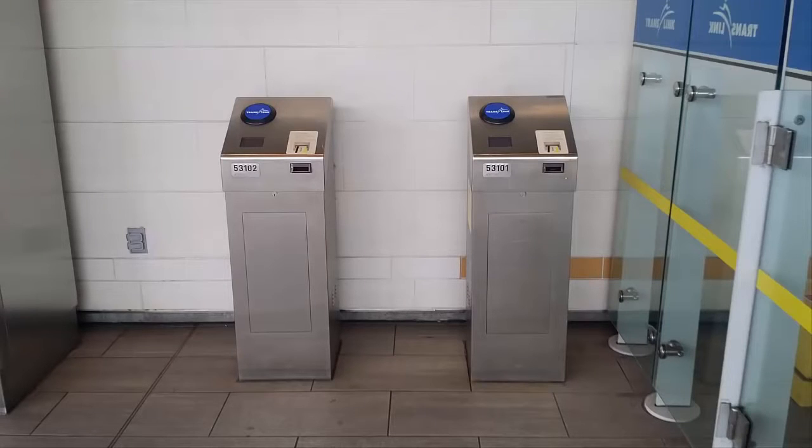You might also run into these. These are called validators. These are found at some stations, at all West Coast Express stations, and at Metrotown Station for the time being because of station upgrade work. I just happened to find both of these at Olympic Village Station for some reason. Anyways, same rules apply when tapping out of the fare gates. You tap in and out of the system and on the blue area there.